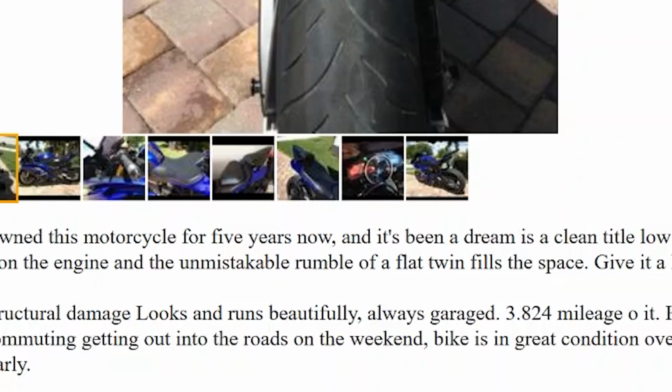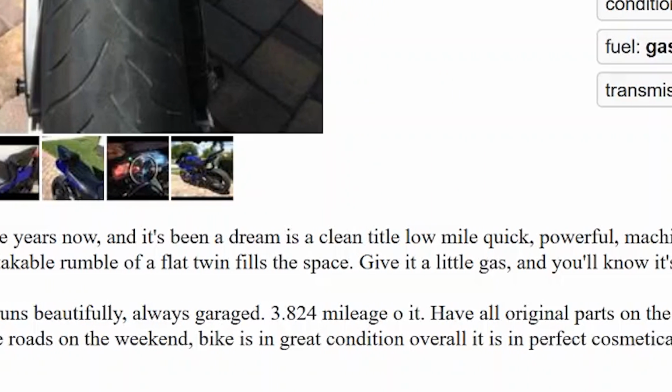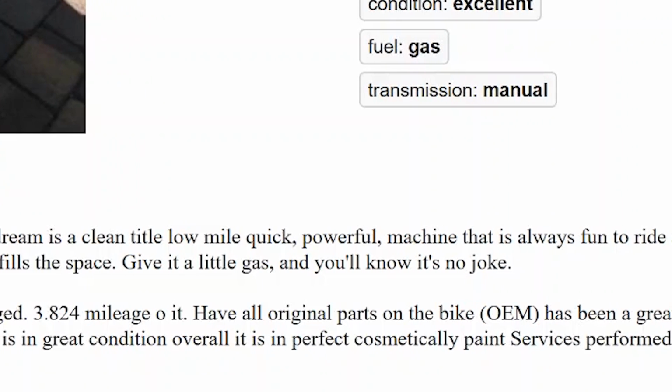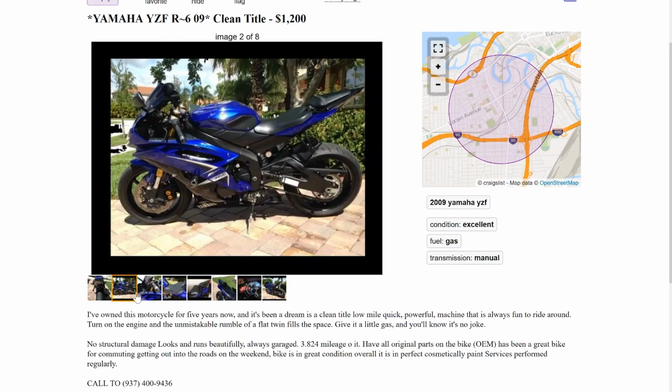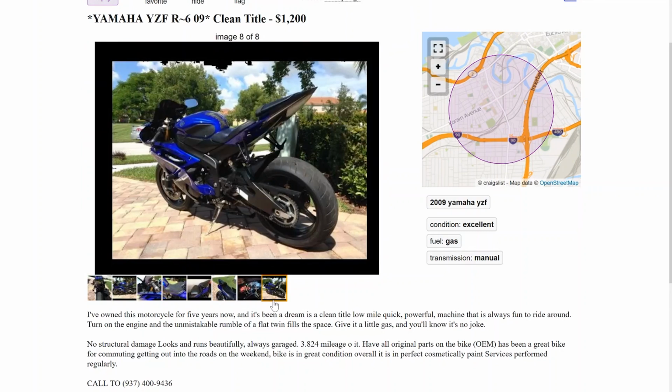So how could someone who has owned this bike for 5 years say that the flat twin sound is unmistakable? This guy says no structural damage, looks and runs beautifully, always garaged, 3,824 mileage on it. So it has 3.8 miles on it. That's amazing. Have all original parts on the bike. OEM, it doesn't, as we can see very clearly here. It does not have all OEM parts.